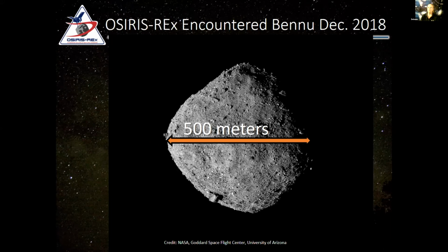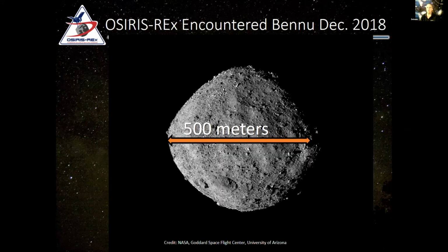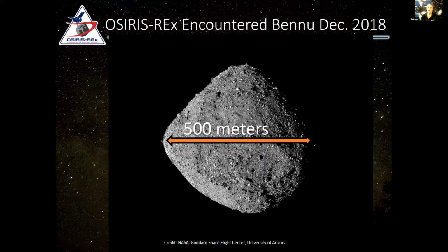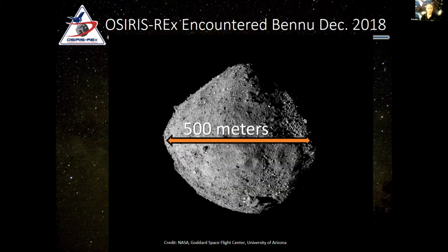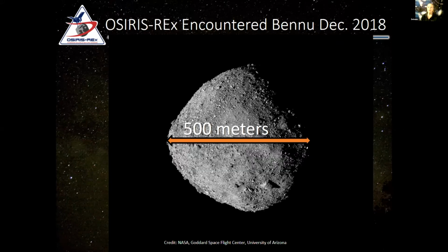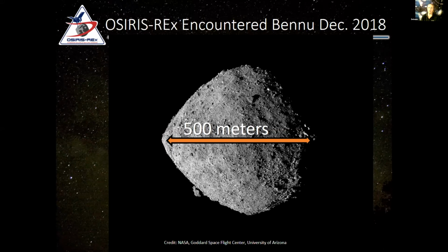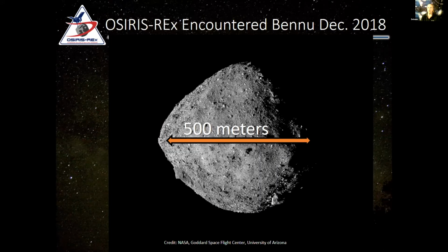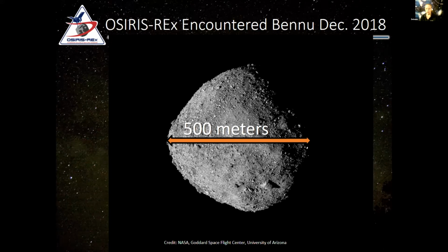We learned about ground truth comparisons of distant astronomical observations and asteroid materials close up. Dynamic particle ejections from Bennu's surface that have never been seen before, and I'll tell you how those were discovered, and new understanding of rubble pile asteroid formation and history in the solar system. The returned sample will reveal even more important details about its parent asteroid and organic materials important to life.